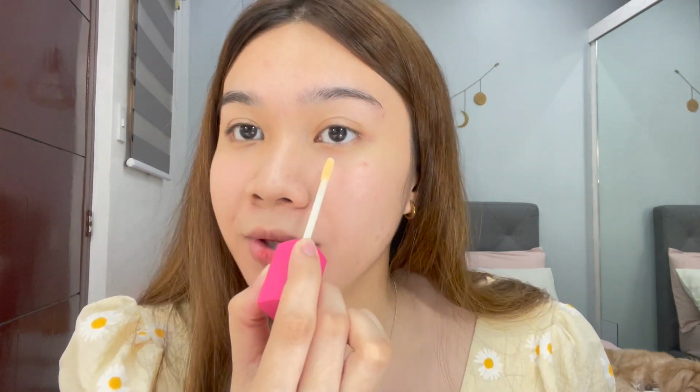Usually, I would put on this concealer under my eyes, and sometimes if I really want to cover up my imperfections such as my acne scars and marks, I would put this, but since I am not in the mood for spot concealing, I would not be doing that right now. A little goes a long way. This actually has a medium to full coverage. You can build this up without feeling cakey or looking cakey at all.